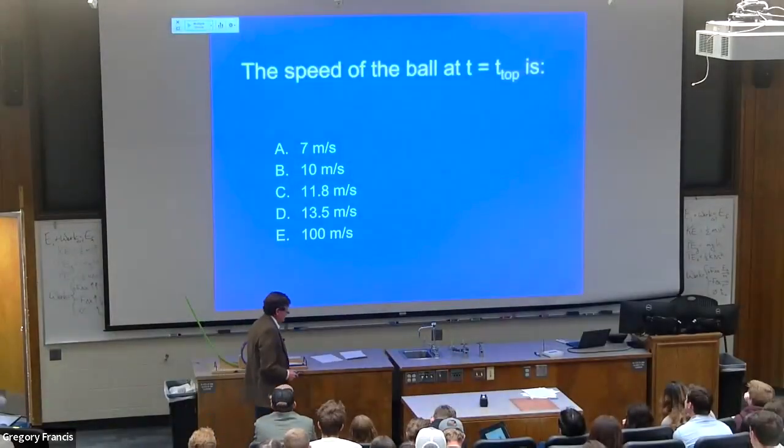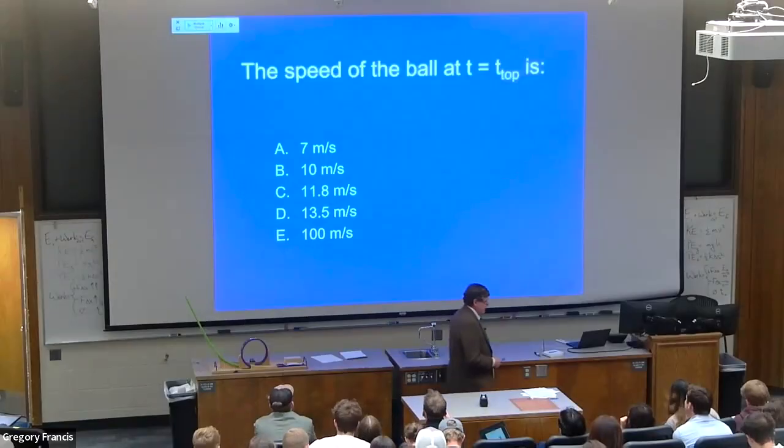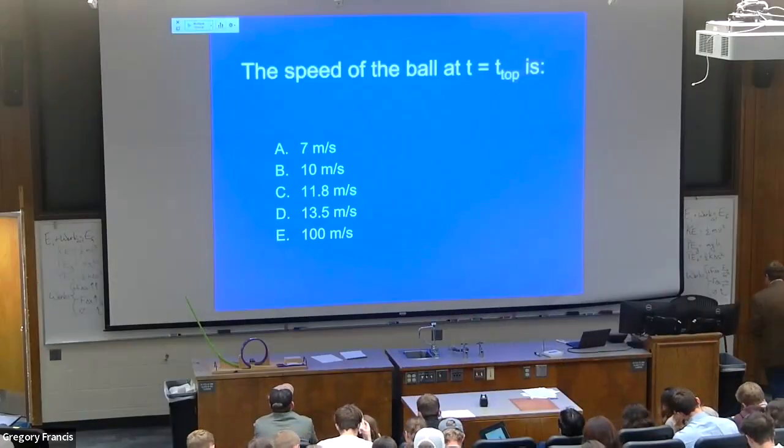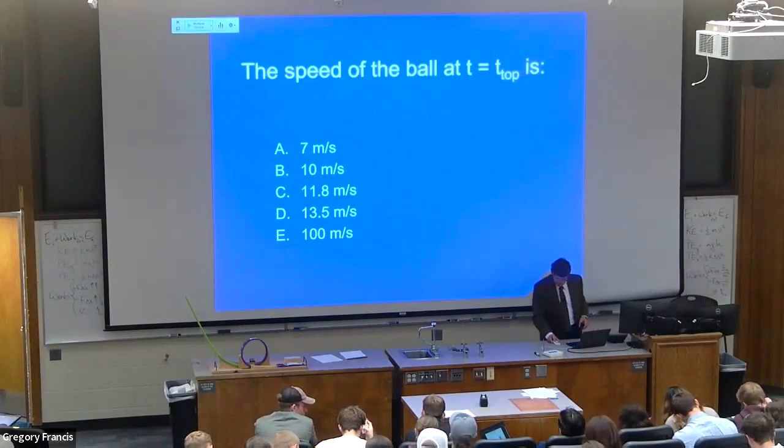Okay, so really quick with your neighbor, find the speed of that ball at the top. Find the speed of the ball at the top and then use your clicker.